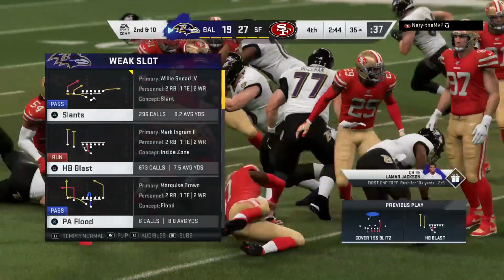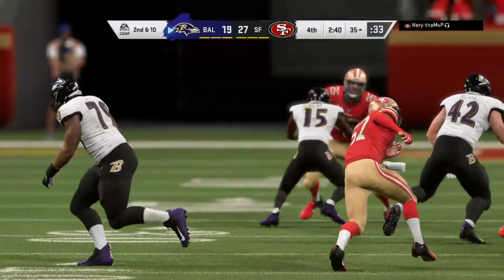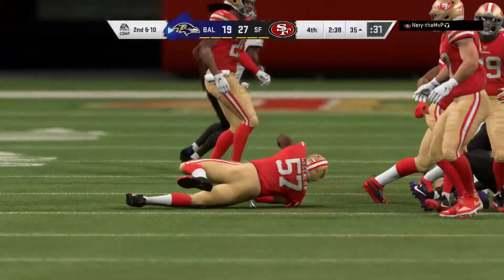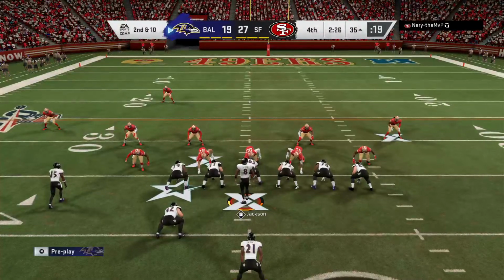No gain on the play there, second down. Perfectly designed blitz right there. They took that one from the grease board to the field because they were able to free up their linebacker to get into the backfield and spill the play.